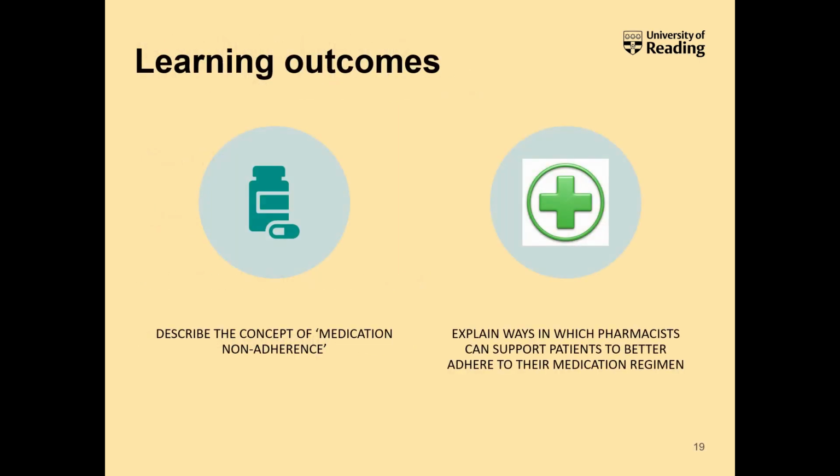So that's the end of the lecture. We've covered the concept of non-adherence to medication. We've looked at the reasons and also how, as pharmacists, we can support patients to adhere to their medication. So really the key things are providing patients with the right information in the right way, and communicating with them clearly to support them in taking their medication properly.